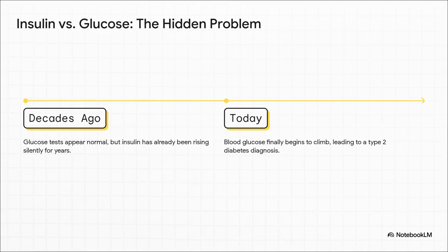And here's why it's such a tricky problem, why it's so hidden. For decades, you could go to the doctor, get your blood glucose checked, and everything looks totally normal. But what you don't see is what's happening underneath the surface. Your insulin levels have been silently creeping up and up and up. That's insulin resistance, working in the shadows long before you'd ever get a diagnosis of something like type 2 diabetes.